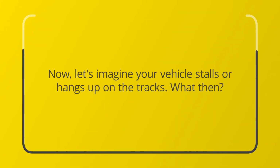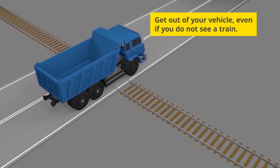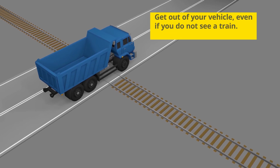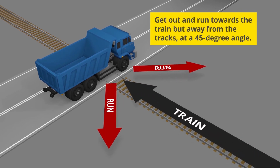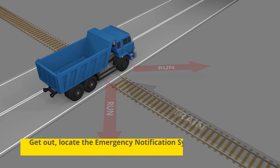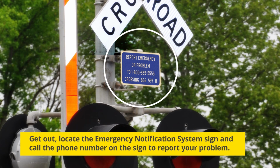Now, let's imagine your vehicle stalls or hangs up on the tracks. What then? Get out of your vehicle, even if you do not see a train. If a train is approaching, get out and run towards the train, but away from the tracks at a 45-degree angle to avoid debris from a collision. If there is no train approaching, get out. Locate the emergency notification system sign and call the phone number on the sign to report your problem.